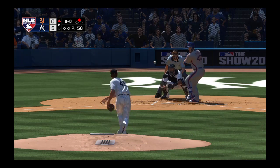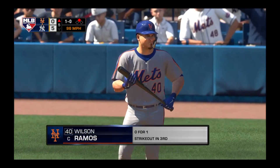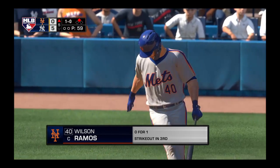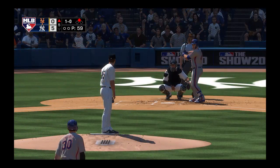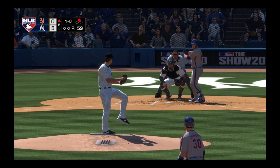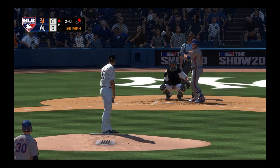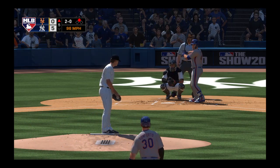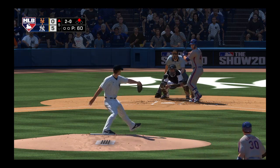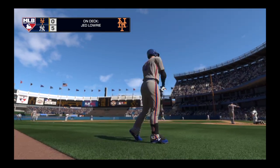Here's the catcher, Wilson Ramos. As the first pitch is high, it's ball 1. He's 0 for 1 thus far. Now the 1-0. 2 balls, no strikes. Nope. Jed Lowry will be next.